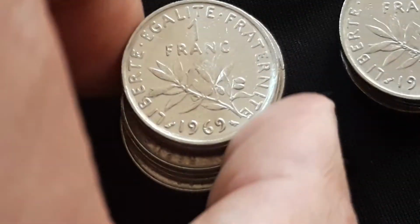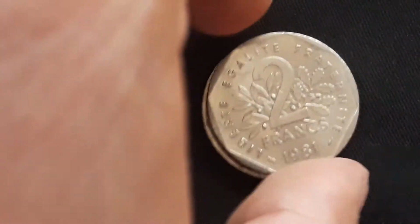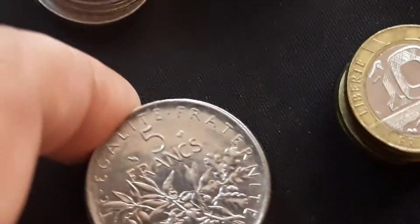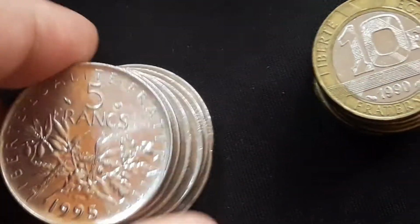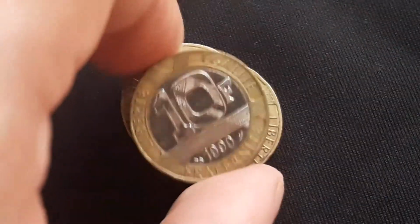1 franc, again different years from the 60s, 70s, 80s and 90s. Another batch of 1 francs. This is my favorite one, the Prix Euro 2 francs, beautiful design, beautiful shape, République Française, 1994. And here the big and heavy 5 francs coin. I have a good amount of them. And the highest denomination that I have, the 10 francs. I'm missing the 20 francs coin from this series. So anyway, this was for the coins.